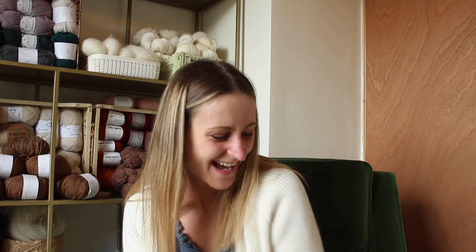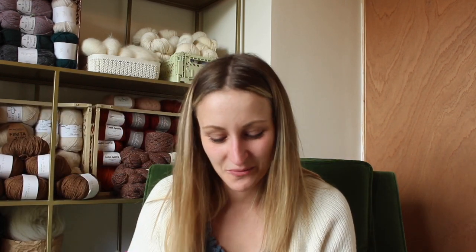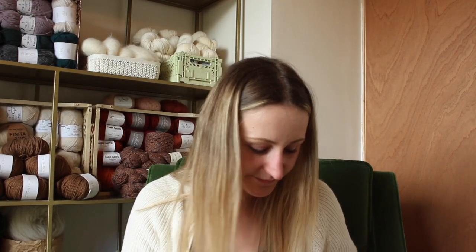Is that really it? Oh my god, no, there is another one. I'm ridiculous. I have got another WIP that I haven't even shown you. I'm getting quite tired. Okay, so this is going to be an interesting one because, again, not my design. And it is a test knit. Oh, I'm doing a test knit. I said to myself this year, no test knits for other people. But I don't live by my own rules.